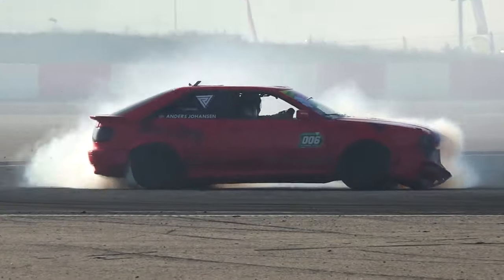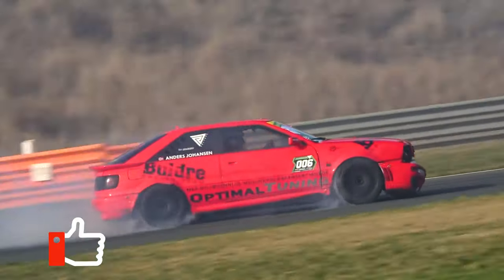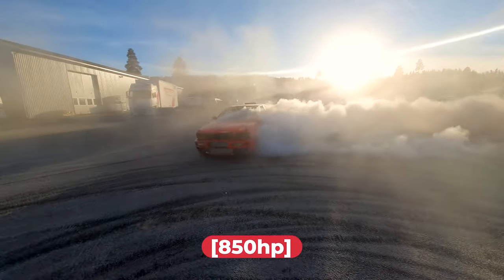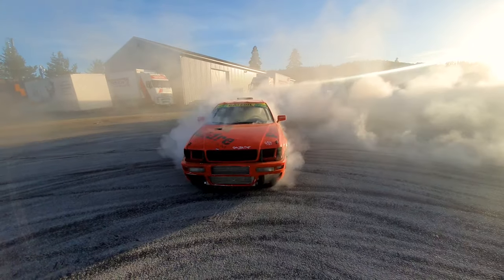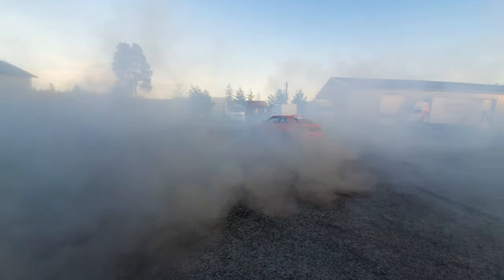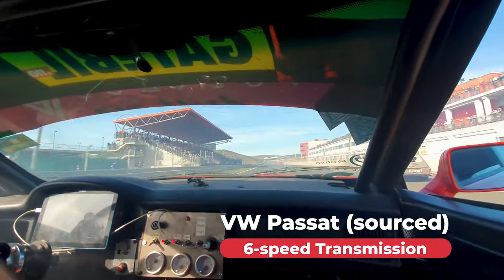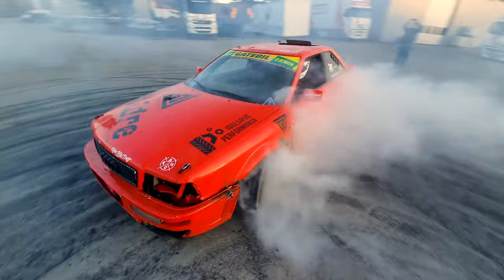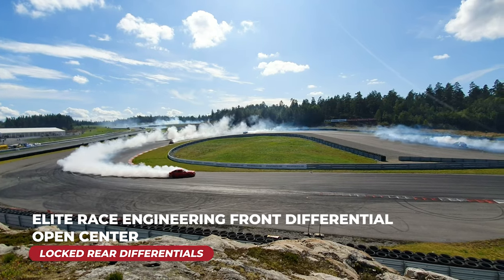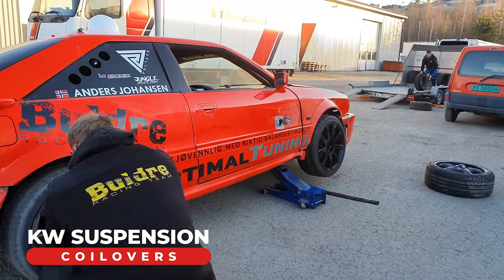S364SXE. At 2.6 bar of overpressure, the horsepower at the wheels reads 730 with 880 Nm of torque. We estimate somewhere around 850 horsepower at the engine, taking the four-wheel drive powertrain losses into account. The fuel is E85 ethanol and the engine management is Max ECU Race. The gearbox is a 6-speed sourced from a VW Passat. The drivetrain continues with an Elite Racing Engineering front differential, an open center and locked rear differentials for the optimal power slide dynamics. Coilovers are by KW suspension.